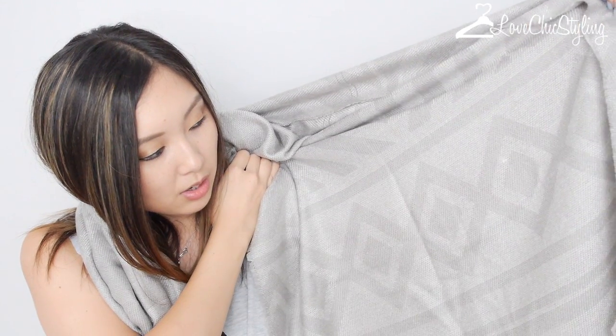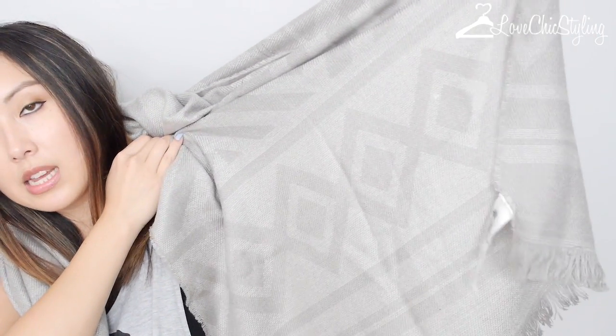I also picked up this scarf here. This was also $12.95, and I love that it's grey. I love the subtle print, if you call that a print. It's got a diamond print on that, if you can see. But really like this scarf as well.